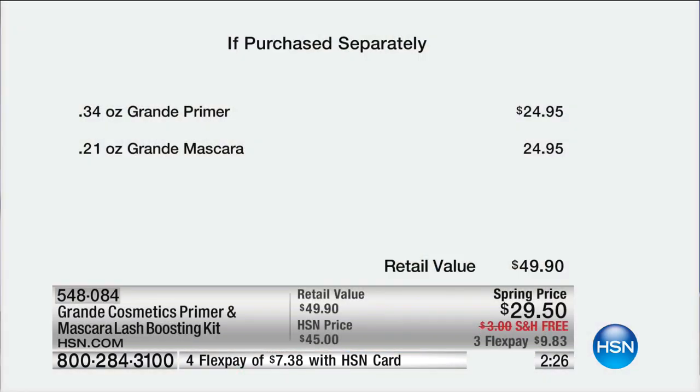So today, if you want to try the primer, we're just giving it to you along with the mascara. This is really an introductory offer. It was on the Beauty Report one time, sold out in record time. We've got it back for her first full show. Alicia's first show is right now. So the primer is $24.95. In that famous beauty retail store where it just launched, but here at HSN is the only place where you're getting it for like $5, because the Grande Mascara is $24.95, and it's $29.50 for both.